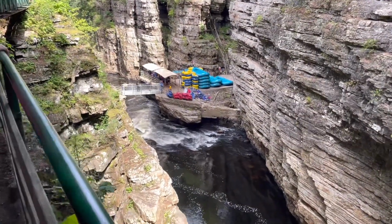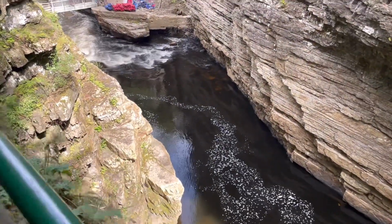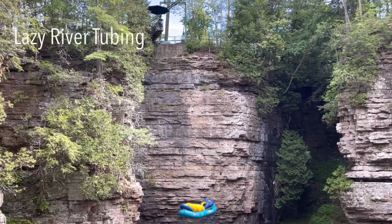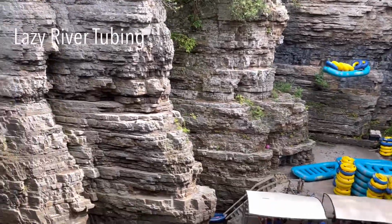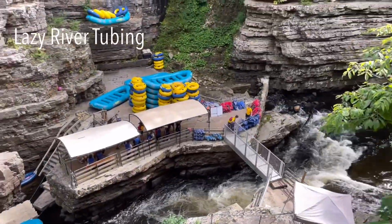At the end of the adventure trail is the rafting or tubing. The second part of the classic tour is you board a raft or float in a tube into the narrowest and deepest region of the Ausable Chasm.